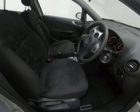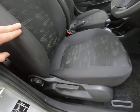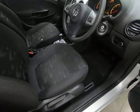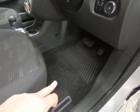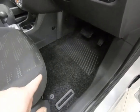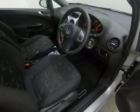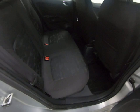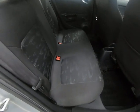Just take you into the car from the driver's side. As you'd expect with the mileage, there's no sign of any wear to the seats at all. Just get a close-up of the edge and wing of the driver's seat to show you that. The car has had overmats fitted, so there's no sign of any wear to the carpet or footwells either. Just get a close-up of the driver's footwell for you. The seats in the rear really do look like they've hardly ever been sat in. Really nice.